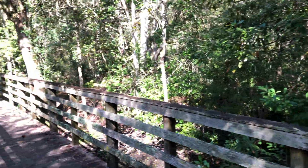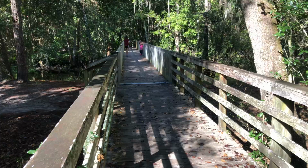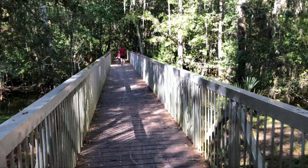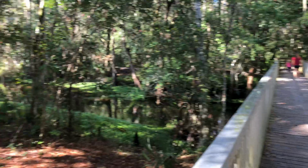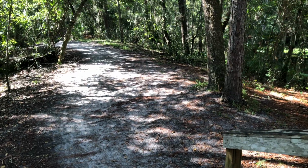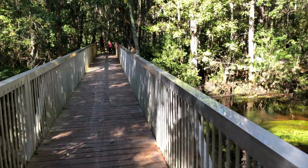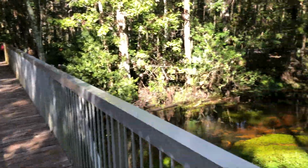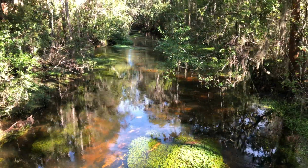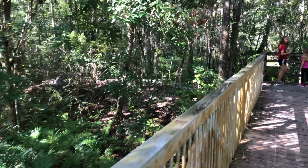So here we are on the Shingle Creek Trail, walking on the boardwalk here. This is actually a nice little trail that we've never been on before. We haven't even really gotten off the boardwalk yet. I think I just passed one of the trails you can go down, but I think we're going to continue down the boardwalk and see what else we can find. But now I guess this is one of the creeks that goes underneath the boardwalk. How neat is that? And then more woods.